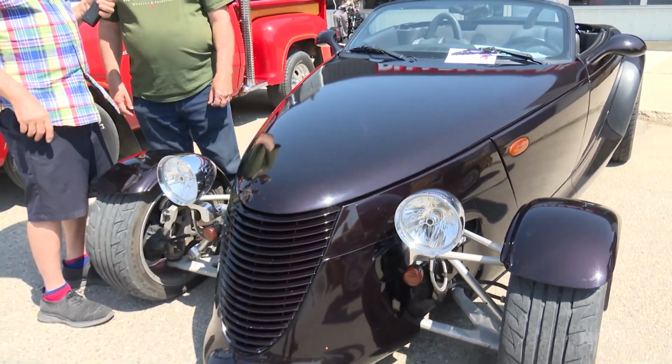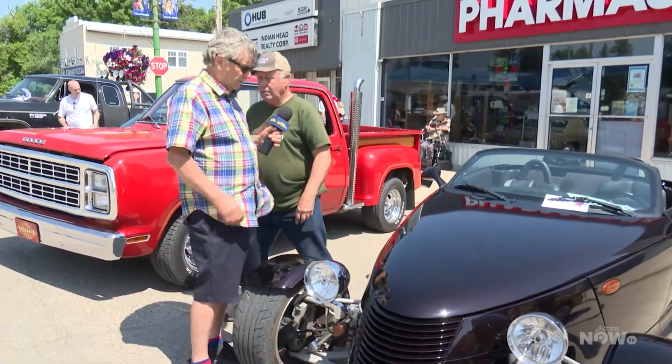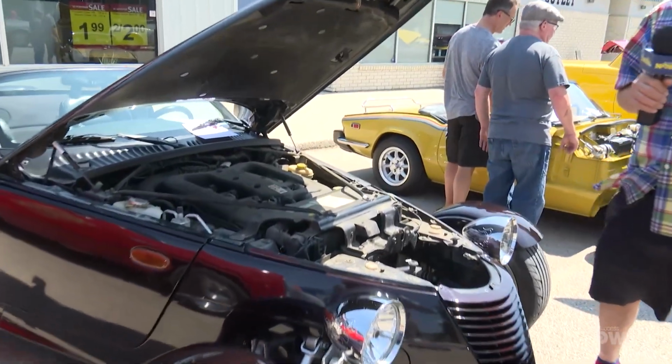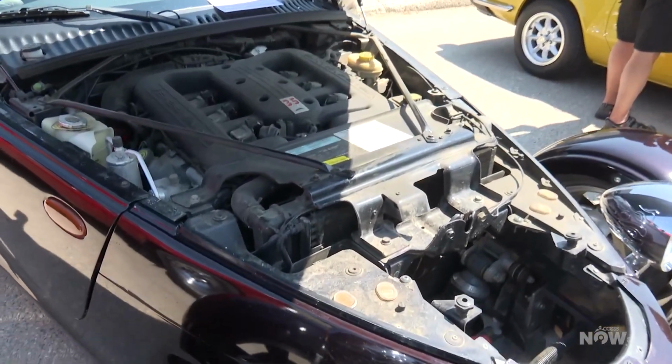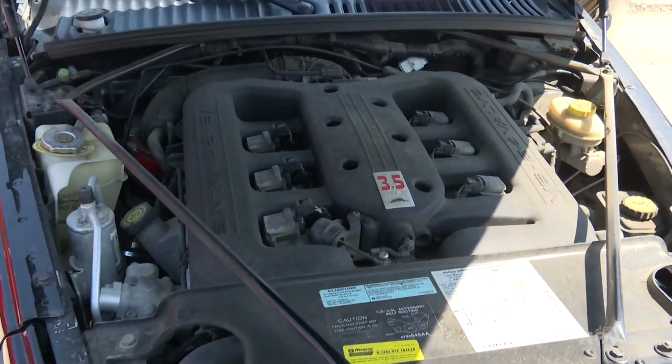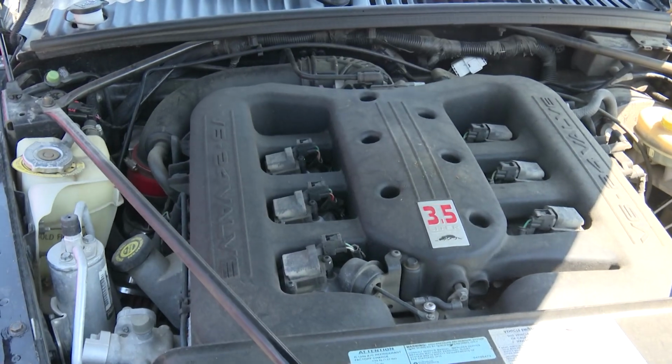Let's have a look at that little 6-cylinder in there. Is it a lot of work to pop it? Oh, there it is. It's a little dusty in there. Look at that, the way they hammered that. 3.5 V6. So 3 in each side. Yep, it's a V6.